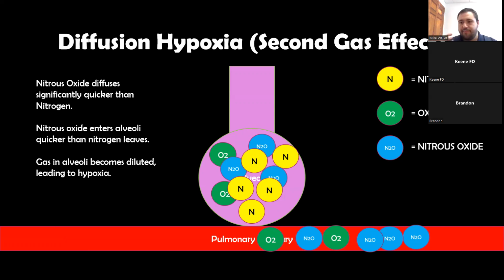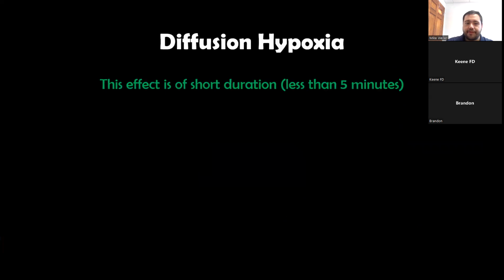It's completely full. And that nitrogen isn't leaving, right? It's not going to leave as quickly as nitrous oxide does. This is going to dilute the amount of oxygen that's sitting in the alveoli, because we still only have 21% oxygen at this point. We've got a whole bunch of nitrous oxide, a whole bunch of nitrogen sitting in the alveoli. So our oxygen is diluted. This can lead to hypoxia. Okay, this is occurring when we turn off the nitrous oxide. This is when we take the nitrous oxide away from the patient, that we can promote hypoxia.